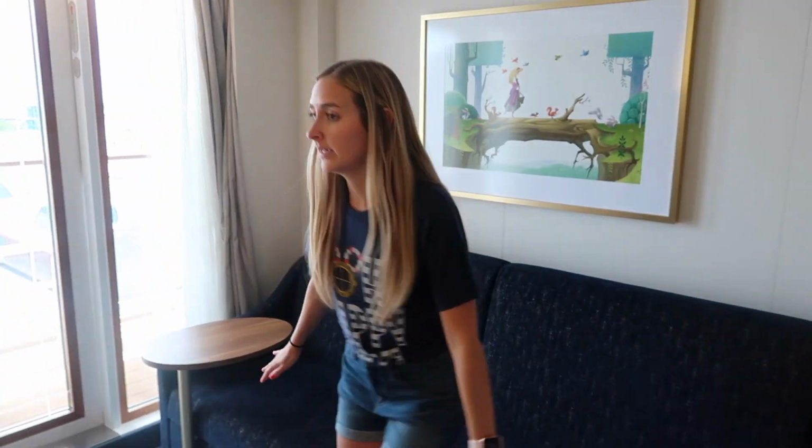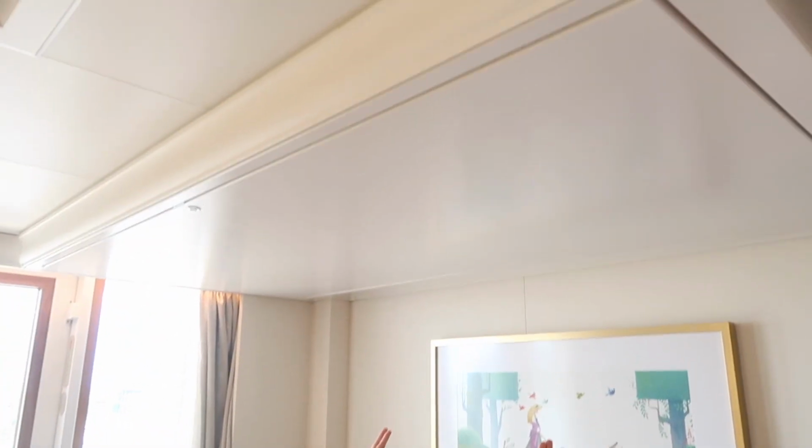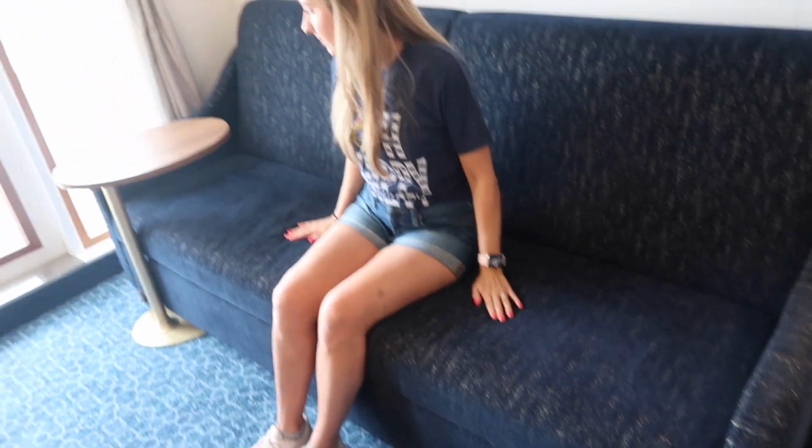So this is a couch, or it turns into a bunk bed situation. So your host at nighttime would open this for you. When you go out to dinner or go do whatever, then you come back. If you had kids or other guests in your room, they would turn down your bed for you or pull it out and set it up. So this comes out for a bunk bed, but we don't need that. So it's a couch for us.